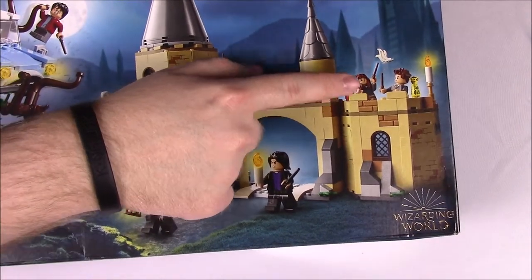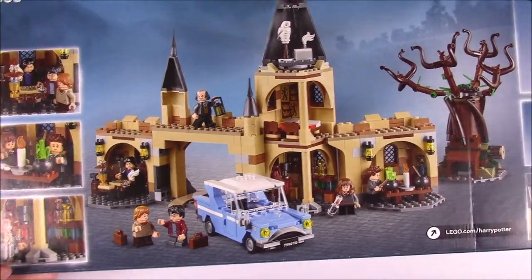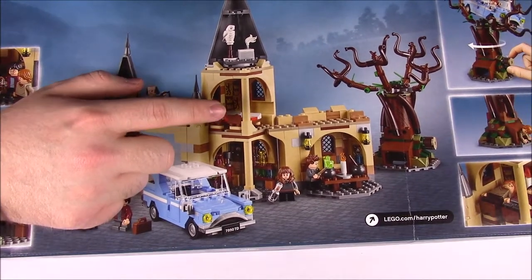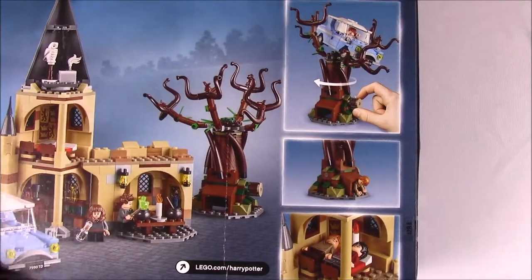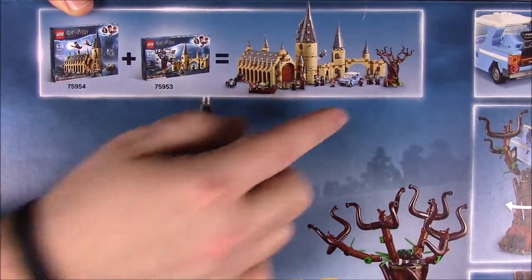I thought maybe it was in Charms class when they're doing Wingardium Leviosa on the feather there. But it looks like we just have a bunch of potions class stuff, and then we also have part of Gryffindor Tower here with the bedroom for Ron and Harry, and you can see different little stuff going on over there. And then of course at the top we have the connection of the two sets attaching together.